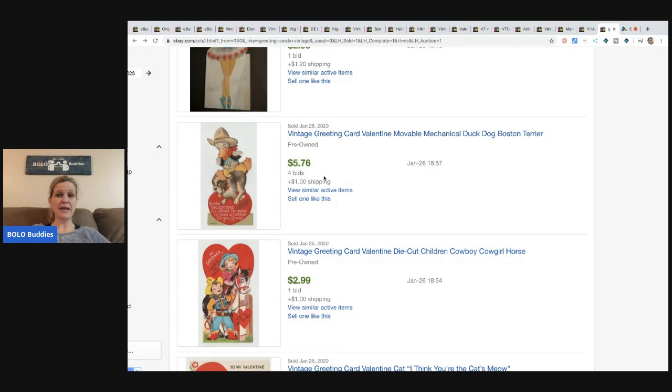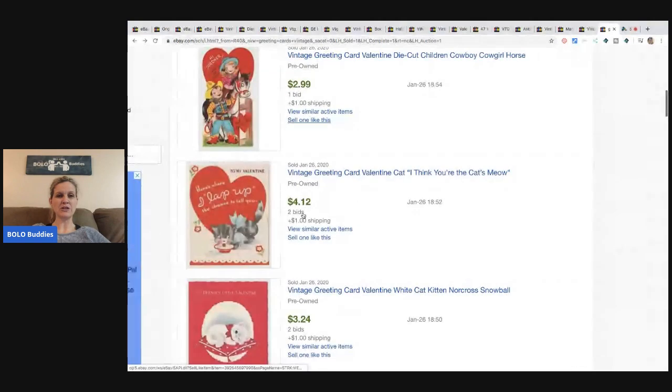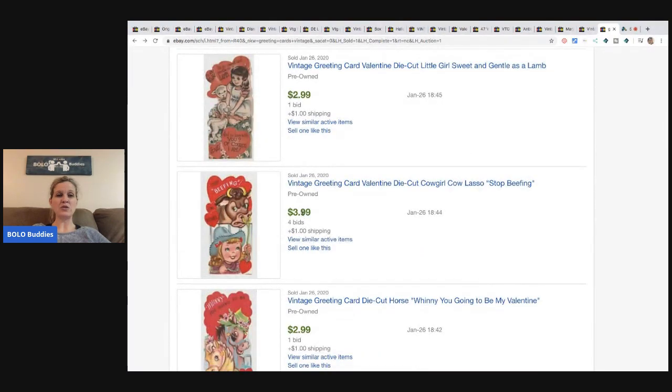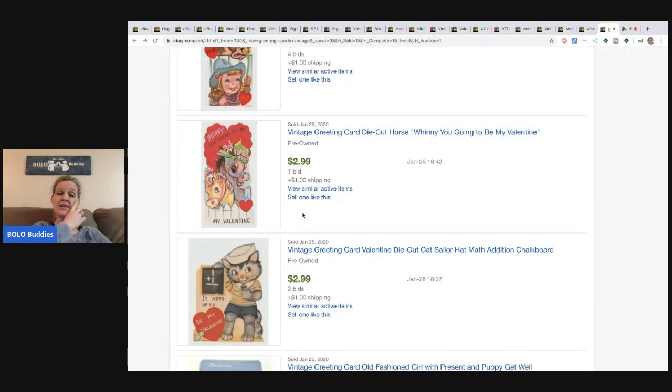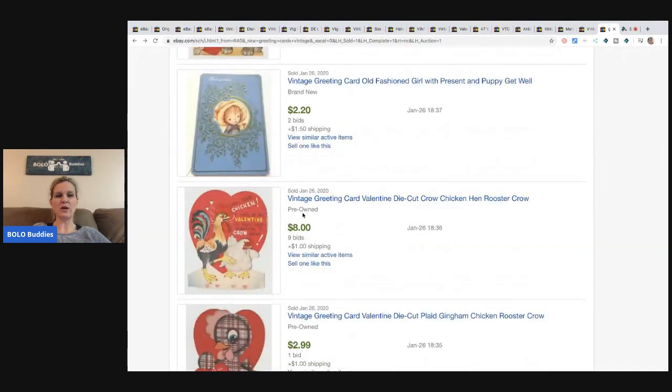So this is a mechanical movable Valentine card. So this one only went for $5.76. So it really, really depends. I mean, some people get really lucky. But again, another Valentine die cut, $2.99 plus shipping. So just to give you an idea, there's some people that buy those huge lots of Valentine's cards and then they do this. So if they can get 100 of them for $50 and then they can sell them for $2 or $3 each, I mean, they're going to make decent money, but it's going to be a lot of work and you just have to decide where you want to put your time.